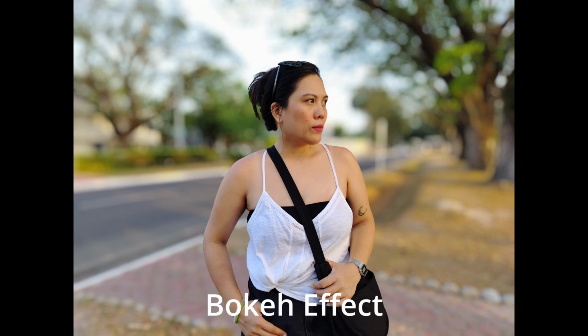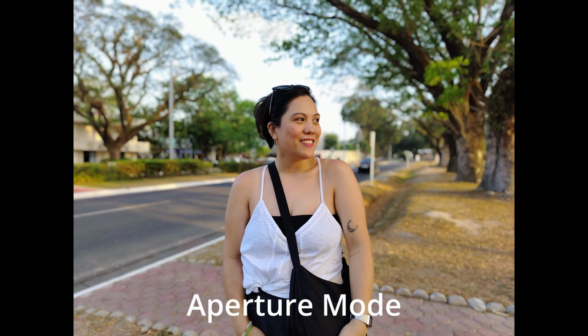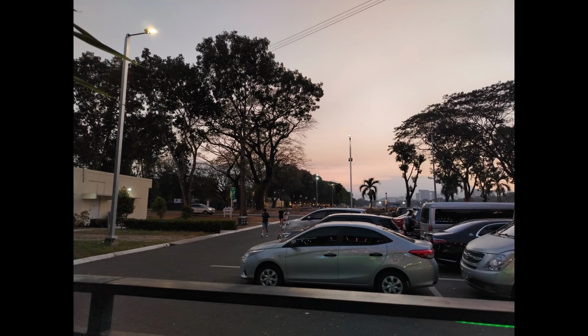Now let's talk about the portrait mode. The bokeh effect is a bit aggressive, and if you want better control over the blurry effect, we suggest using the aperture mode. At dusk, normally this is where photos start to get noisy and grainy, but with this test, it's barely noticeable unless you look for it.